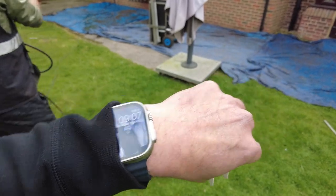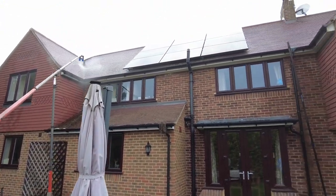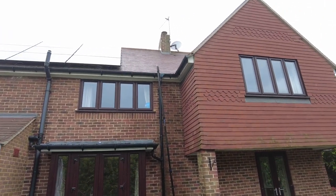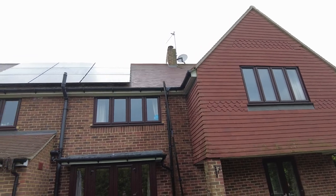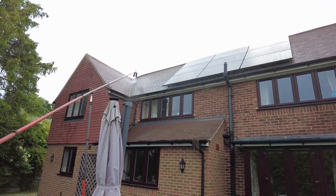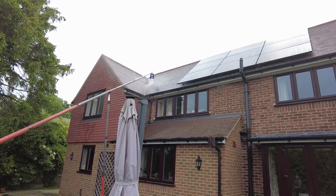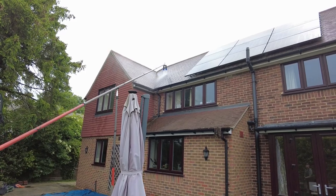Bit of a time check, 7 minutes past nine. And you can see how clean the clay roof is from here. Just finishing off this side here. Final rinse, gutter clean.